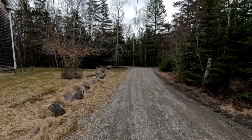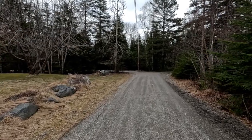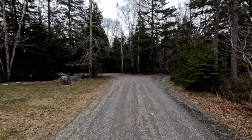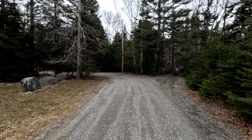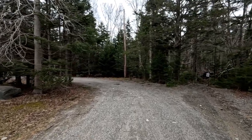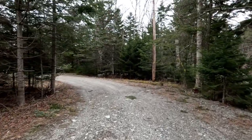down to the end of the road. This road only has about 7 or 8 houses on it. When we bought our house, the road ended at our house, which was one of the attractions to the house. But now the road extends past our house, which is where I'm going now. And we'll take a look at what's down here.